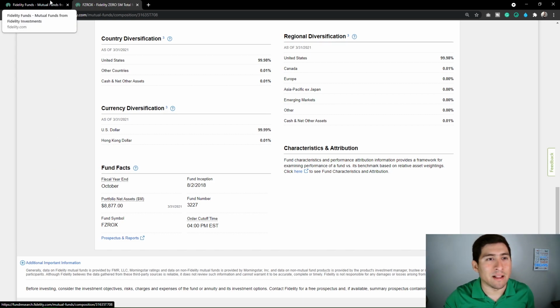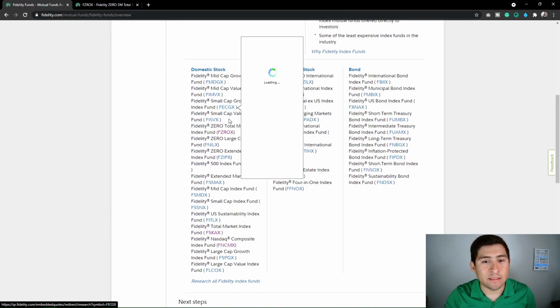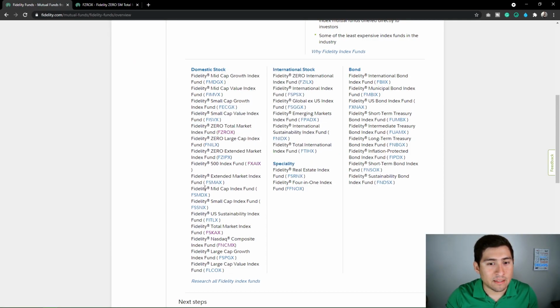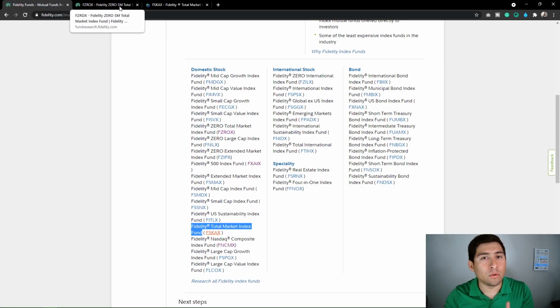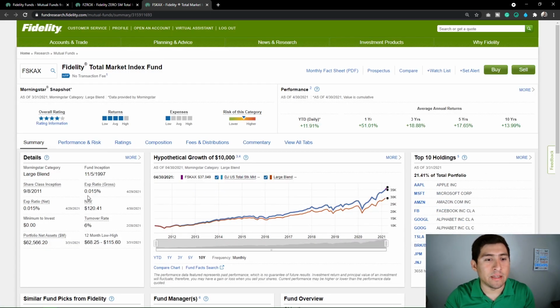And this is what I'm telling you. You go back and this is the one. It's called Fidelity... where is it, my friend? Okay, here it is. Fidelity Total Market Index Fund. So this one has way more time and it pretty much serves the same purpose as the zero. These two are total market, but this one has fees, same as the S&P 500 one I showed you.